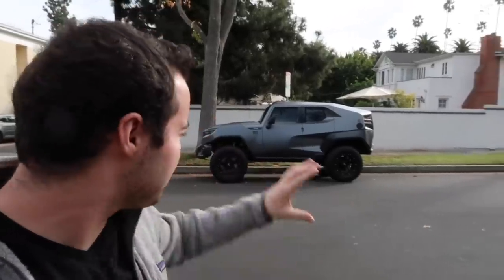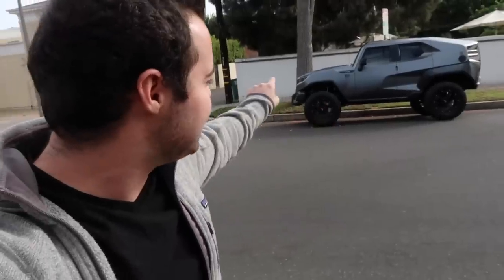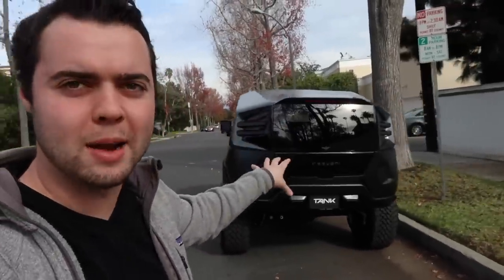Get this, if you want to bulletproof it against armor-piercing rounds, that's a $97,000 option. My favorite part about the Resvani tank is the reactions that it gets because nobody knows what it is. When it drives down the road, everyone looks at it and goes, what? People whip out their phones, everyone's yelling at each other, what is that, what is that? And then when they read that it says tank on the side, everyone laughs. The rear of the Resvani tank is incredibly unique.